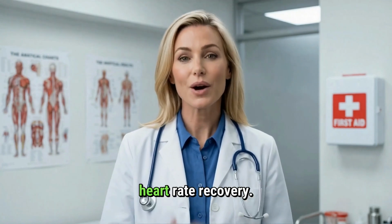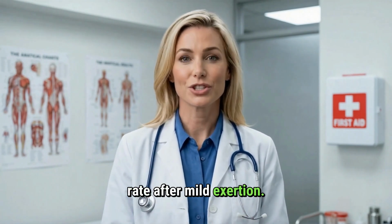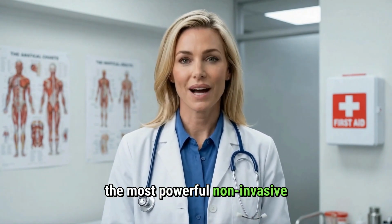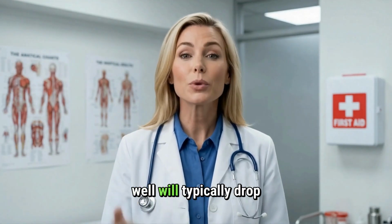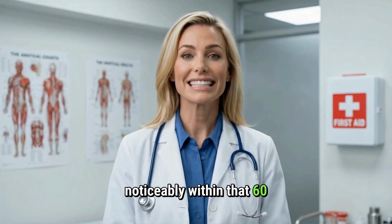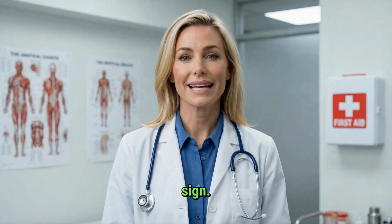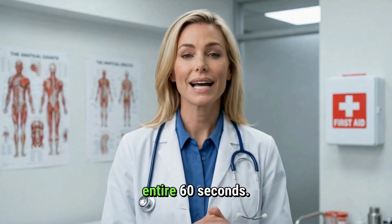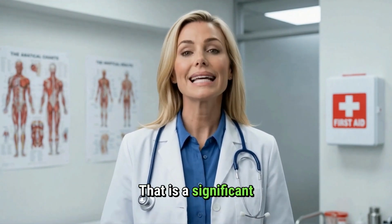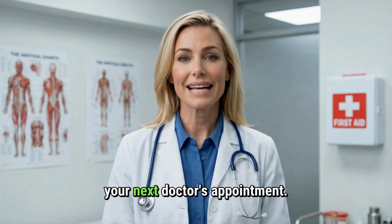What you're measuring is heart rate recovery, how quickly your heart returns toward its resting rate after mild exertion. This is one of the most powerful, non-invasive indicators of cardiac function that exists. A heart that's pumping well will typically drop noticeably within that 60 seconds. For adults over 60, a recovery of 12 or more beats per minute within that first minute is a reassuring sign. If your heart rate barely moved, less than 6 beats per minute of recovery during that entire 60 seconds, that is a significant red flag for early cardiac dysfunction. Write that number down and bring it to your next doctor's appointment.